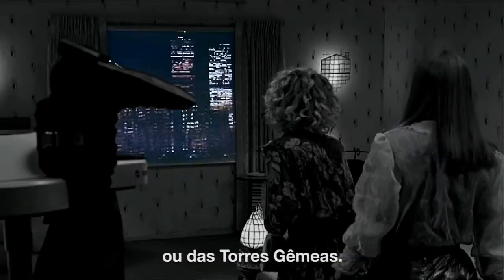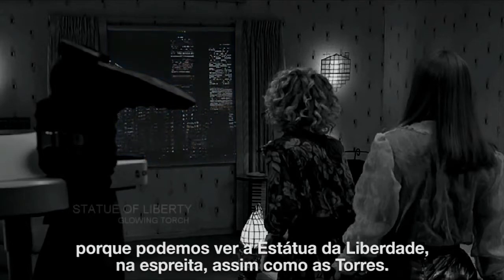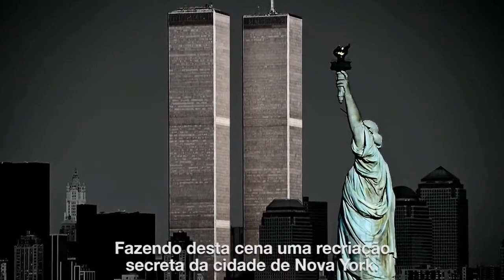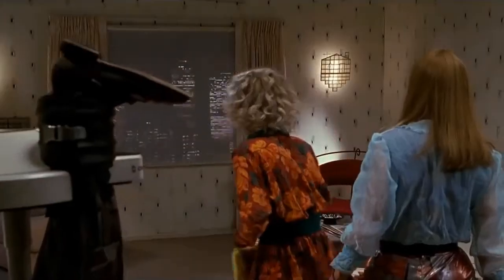the Twin Towers. But the appearance of the towers is not a random backdrop, as we can see the Statue of Liberty lurking just as secretly as the towers, making this scene a secret recreation of New York City, where Marty's family has gathered to stare at Ground Zero.